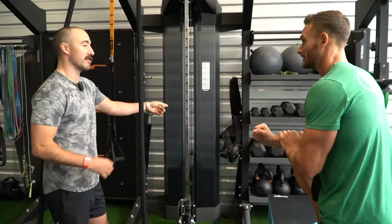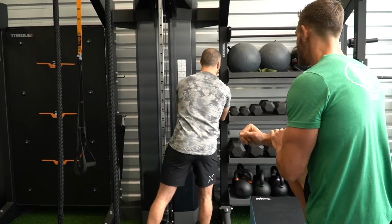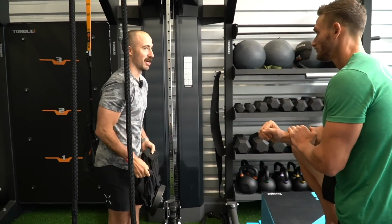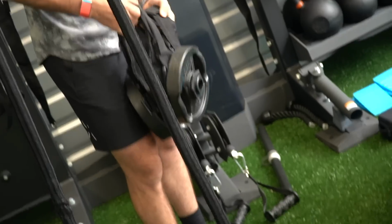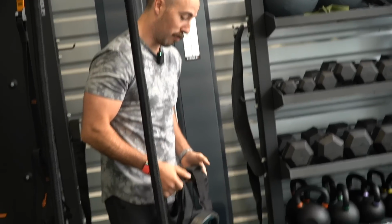The problem is this thing can go heavy. Yeah, I could throw two 45s on. Oh yeah, dude, when you're throwing 45s on here, it feels really awkward. But I've seen people use these for squatting and stuff. Say they don't have space for a barbell, and you could put a lot of weight on here.